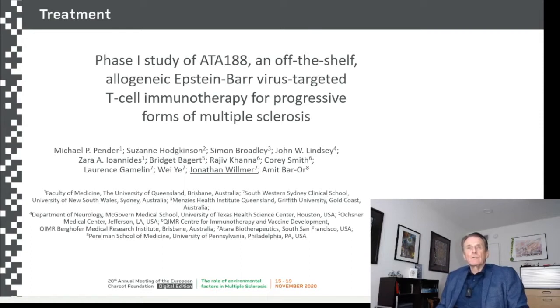This is Jonathan Willmer presenting on behalf of the ATA188 study investigators the results of a phase 1 study of ATA188, an off-the-shelf allogeneic Epstein-Barr virus targeted T-cell immunotherapy for progressive forms of multiple sclerosis.